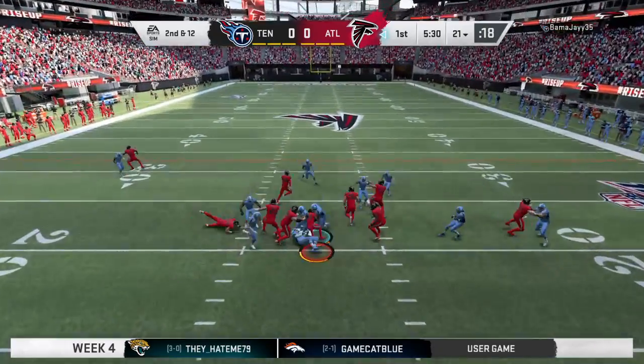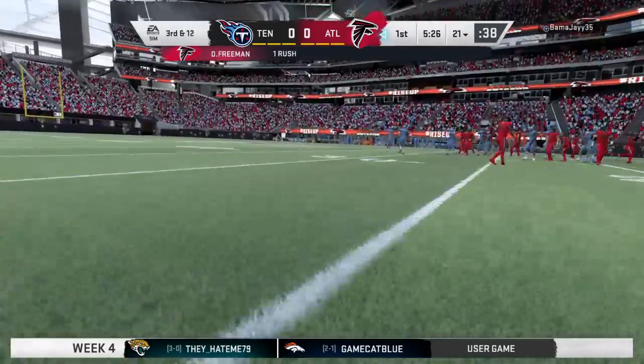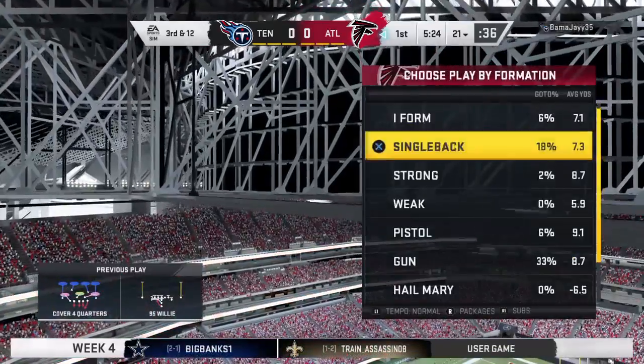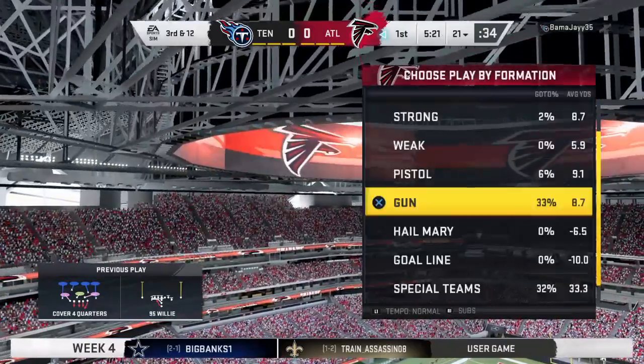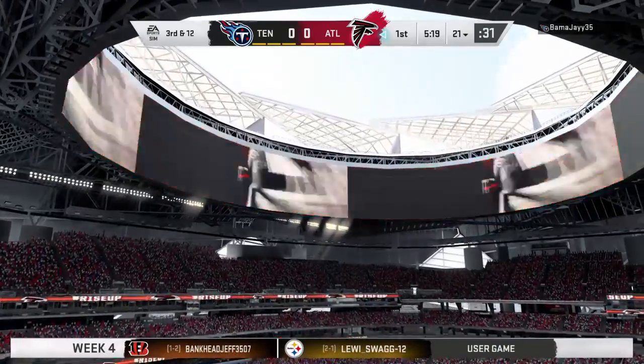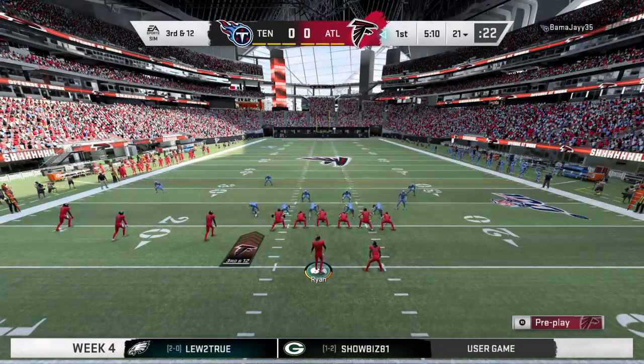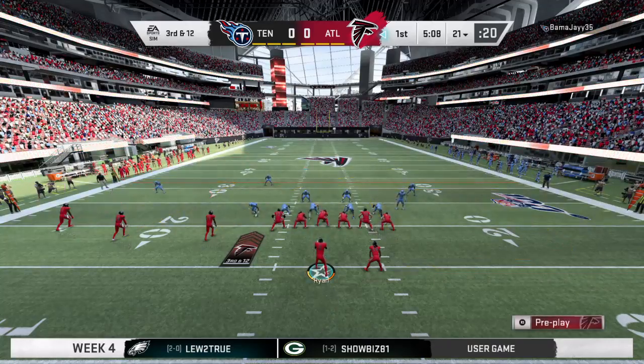A carry for Devontae Freeman, who missed most of last season. And they won't fare much better here as he maybe gets back to the line. Maybe a gain of a yard that time, but from the spot, actually no gain. So 3rd and long. 3 and out, a real danger here on their opening drive as they come up on a 3rd and 12.